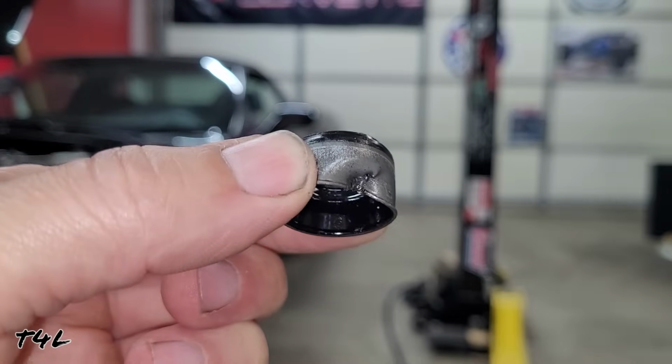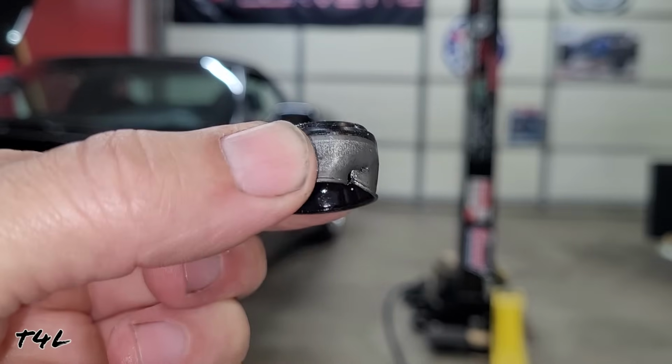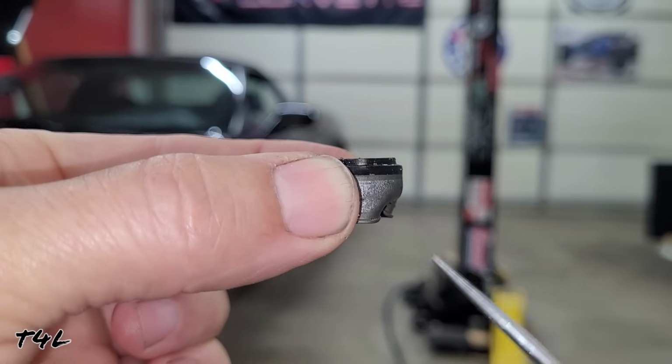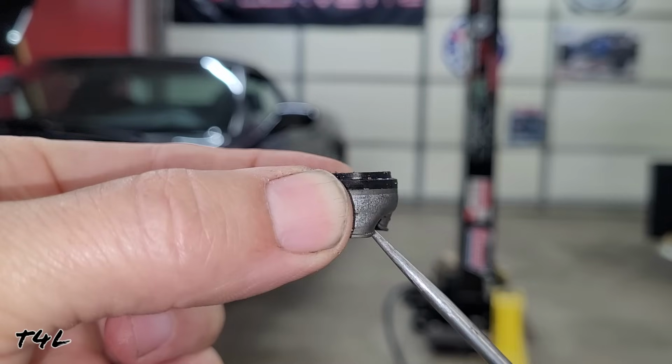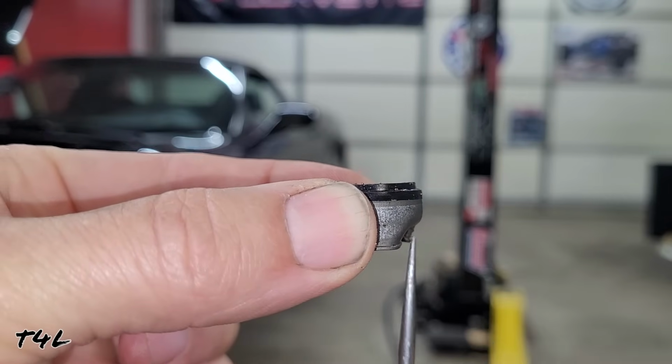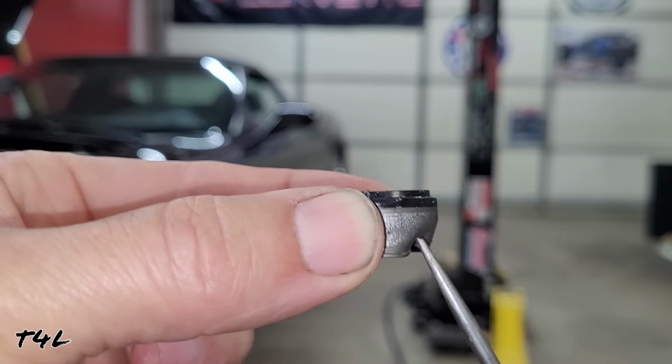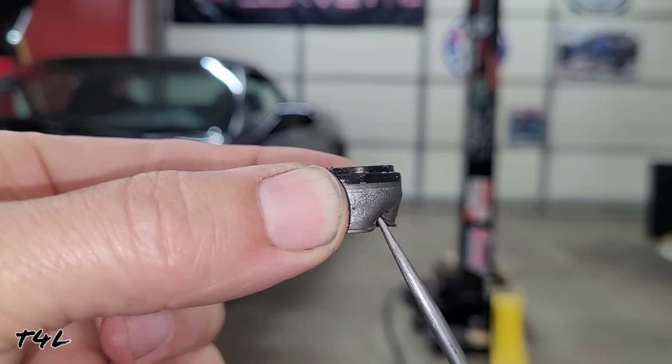So here's kind of a close-up of what's going on to give you a better idea. Here's the seal. Imagine it's inside the transmission, and I use my pick angled towards the center. You don't want to go straight up. You could damage the case of the transmission. And I'm going to apply a little bit of pressure and bend this seal inwards.